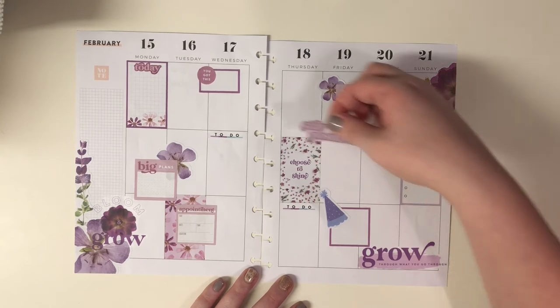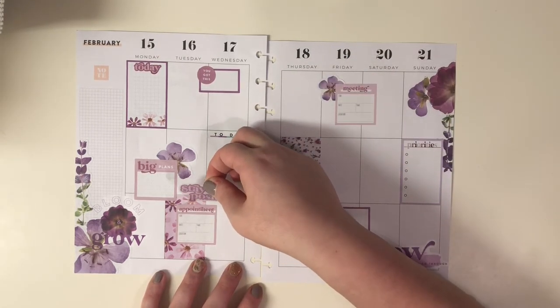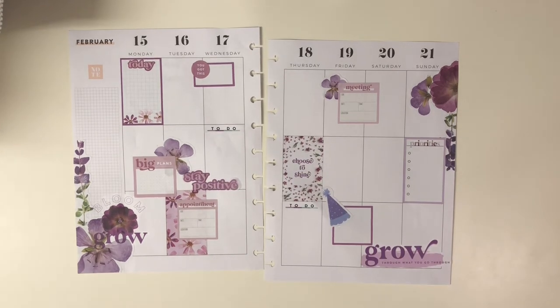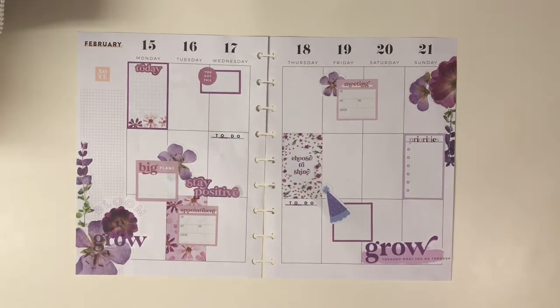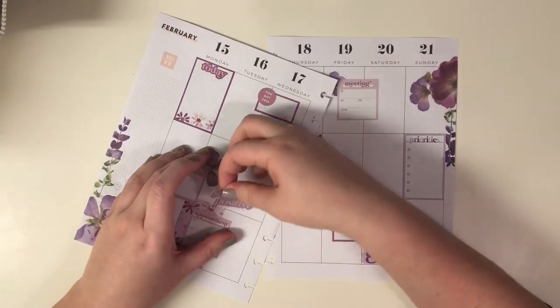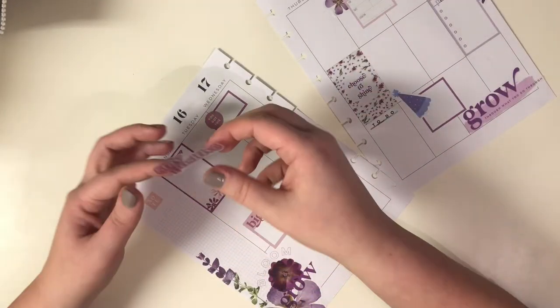All right, so what if we did stay positive right here? Is that cute? Do we like that? Kind of do, because then I have quotes. I don't have anything up high though, so should I move it up high? We can move it up here. That might be a better option.